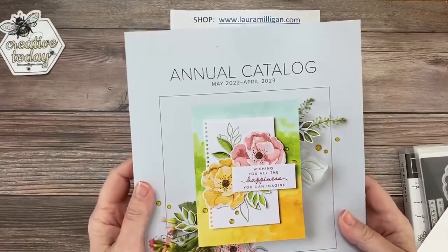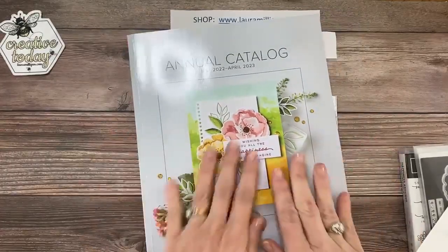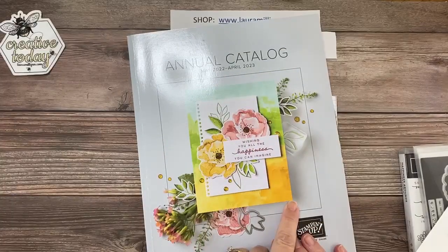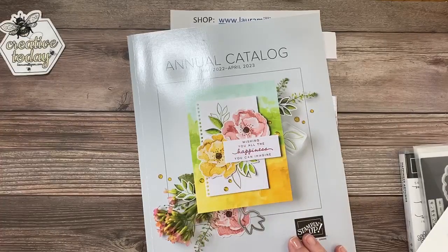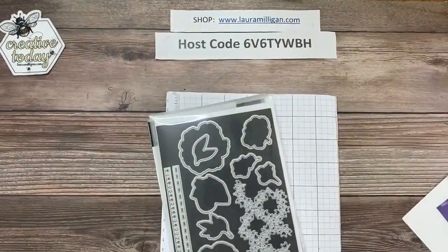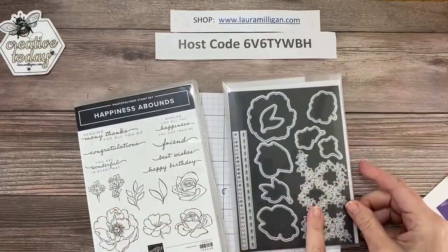So today, I cannot show you the inside of our catalog till tomorrow when it goes live. We can only show the cover, and so that worked out okay because the suite of products I'm featuring today is called the Hues of Happiness Suite. And this card is actually from that suite, and gorgeous paper, beautiful floral images, some really good words in this. I can't show you the inside of the catalog, but I can show you the stamp set and the dies. And this die in particular, I am going to be using today.